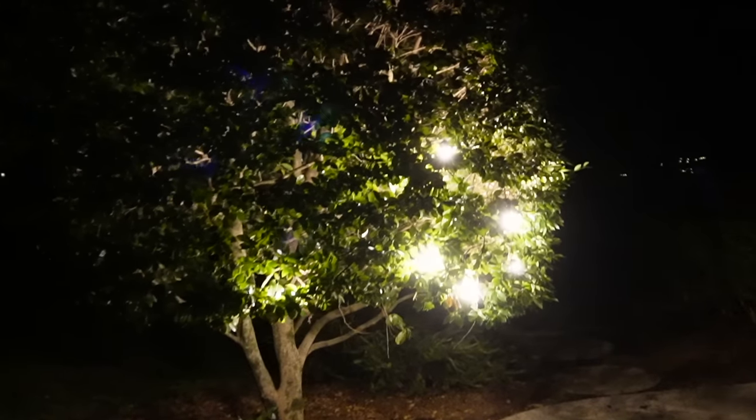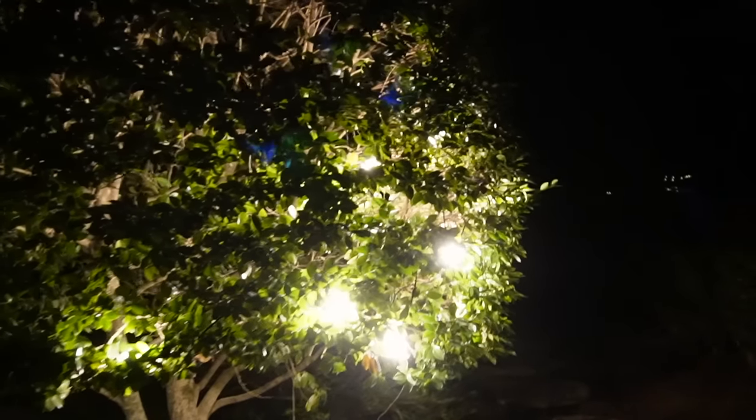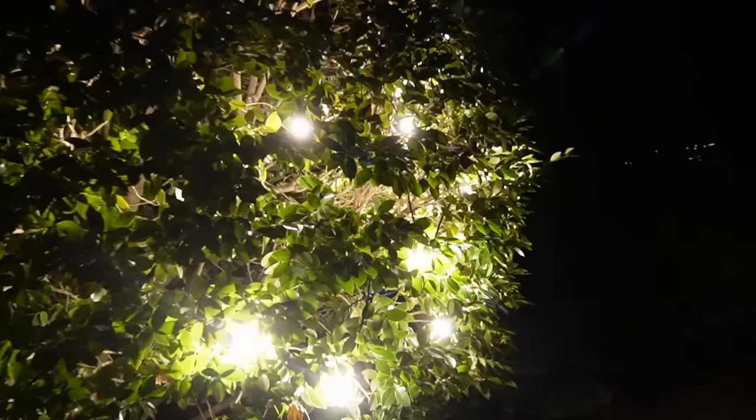I really needed another strand, but I really love the look of this and the light that these string lights offer. I really like these lights. They were easy to install. They're waterproof and they're just really nice lights.